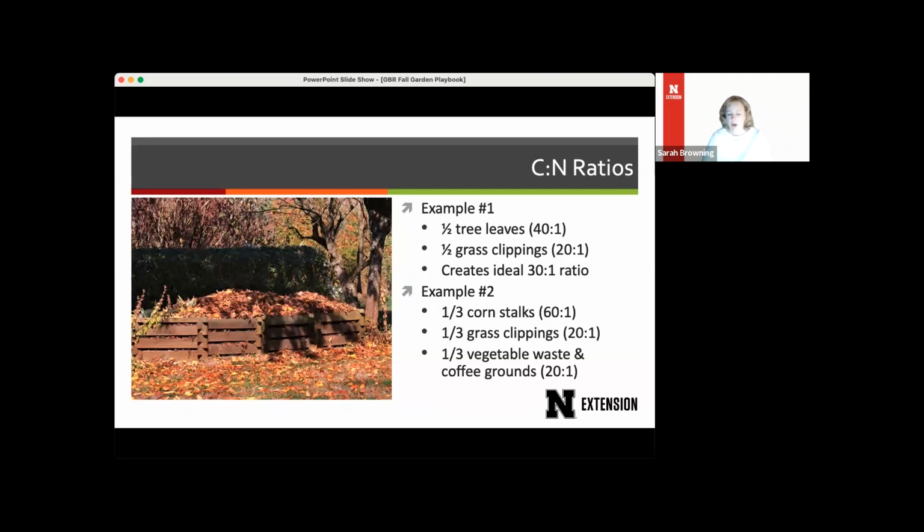So I wanted to give you a couple of examples here about how to get the carbon nitrogen ratio right so that your compost will break down actively. So in the first example, we've got two components. We've got tree leaves and grass clippings. So you can see the carbon nitrogen ratios of these two products. Tree leaves are 40 parts carbon, 1 part nitrogen. Grass clippings are 20 parts carbon and 1 part nitrogen. So if you add the 40 and the 20 together and then divide it by 2, because we had 2 components, you come up with the ideal ratio of 30 parts carbon to 1 part nitrogen.